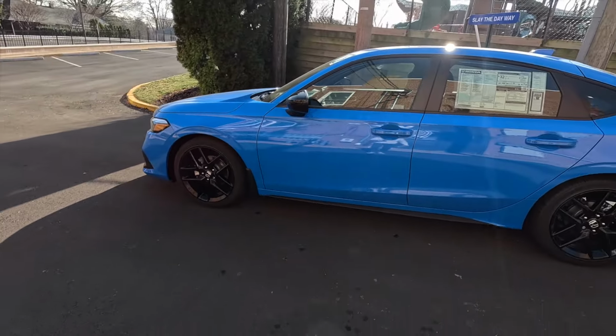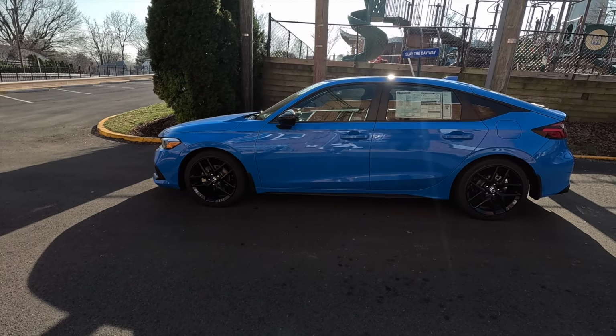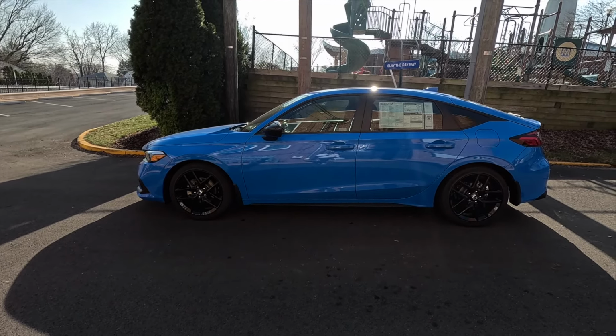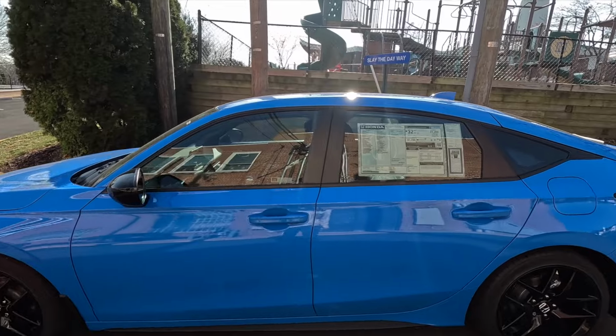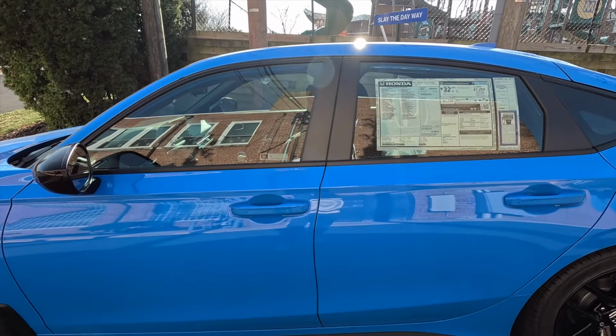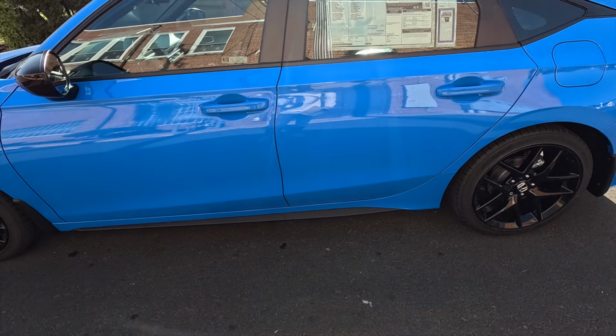But this is the side profile of the hatch. It's actually one of the better looking hatches on the market in my personal opinion. And I don't know if I'm partial to it because of the color, but I think it looks pretty sweet. But you do get satin black window trim. You also get body color door handles with keyless access. Just keep in mind, the keyless access function is only on your front two door handles. The rear two door handles do not get that keyless access function.